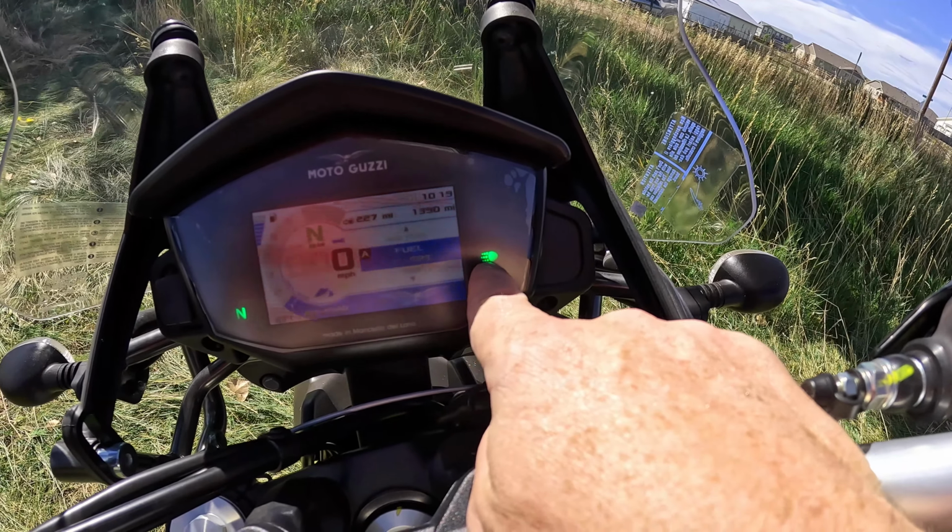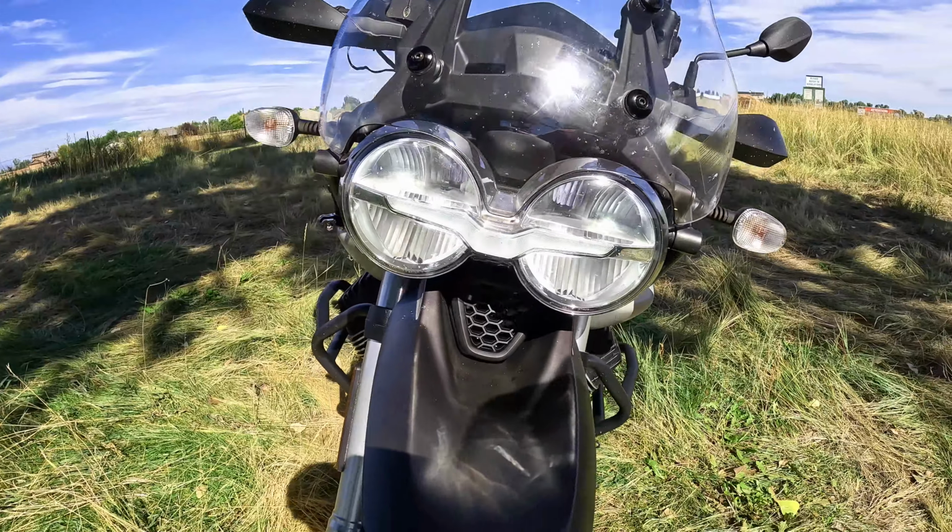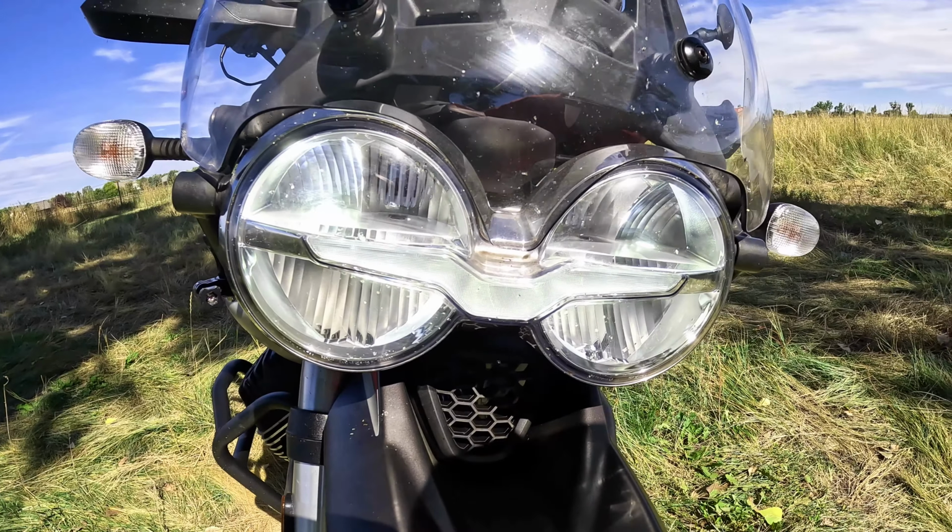So let's turn on the headlight. The indicator is gone. Now what just happened? Do I have a light? Yes, the headlights are now on.